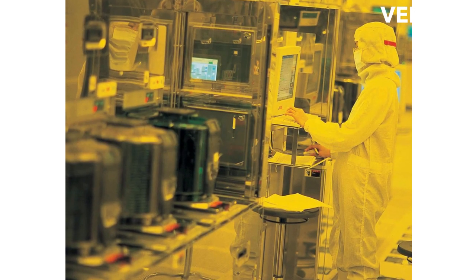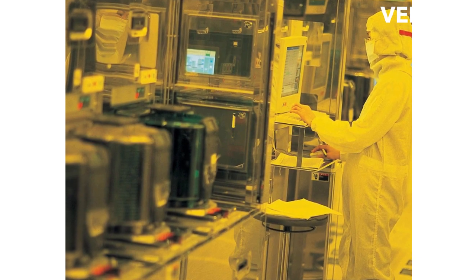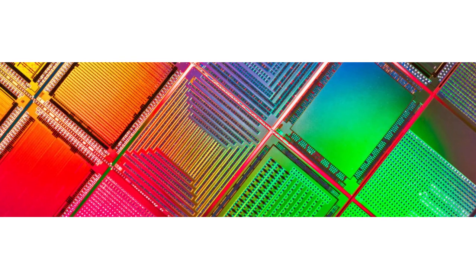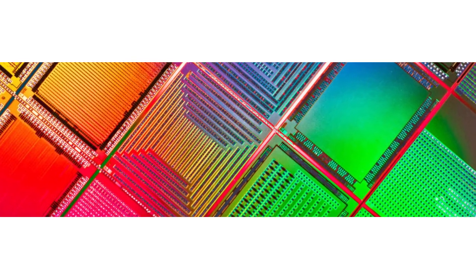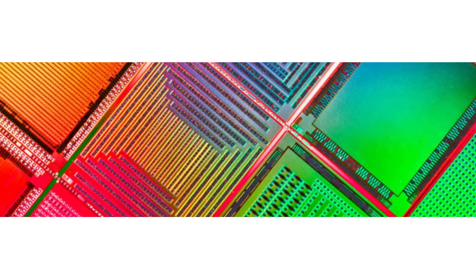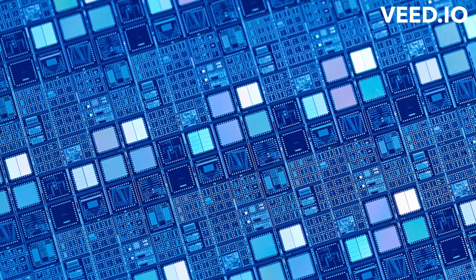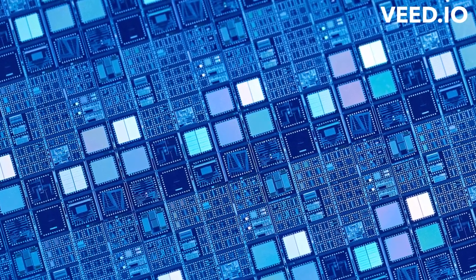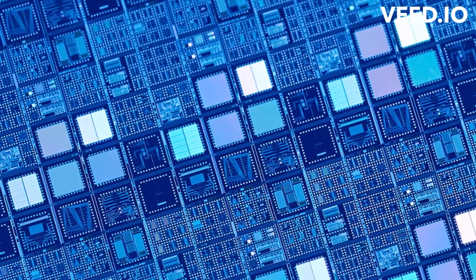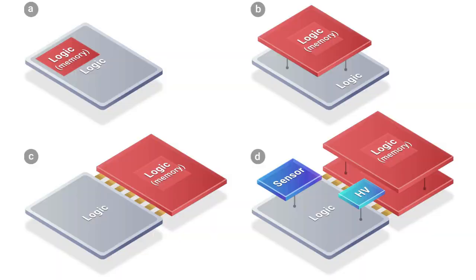TSMC's adoption of chiplet technology has made a significant impact on the semiconductor industry. Through collaborations with leading chip designers and companies, TSMC has enabled the development of innovative chiplet-based solutions. These collaborations have led to the creation of powerful processors, improved energy efficiency, and enhanced system-level performance. TSMC's chiplet manufacturing capabilities have become a critical enabler for next-generation technologies across various industries, including data centers, automotive, artificial intelligence, and more.